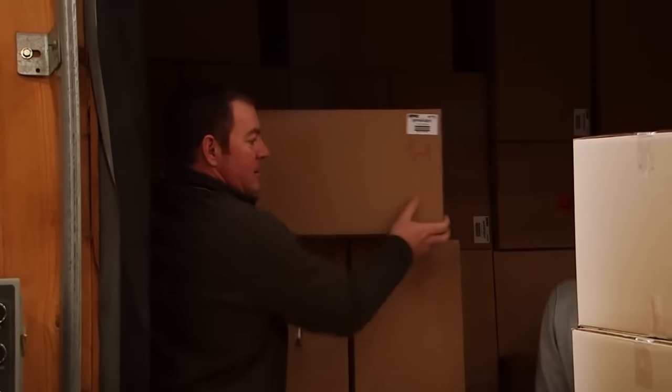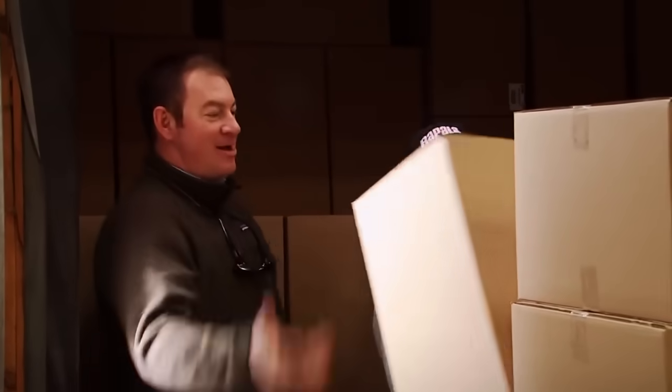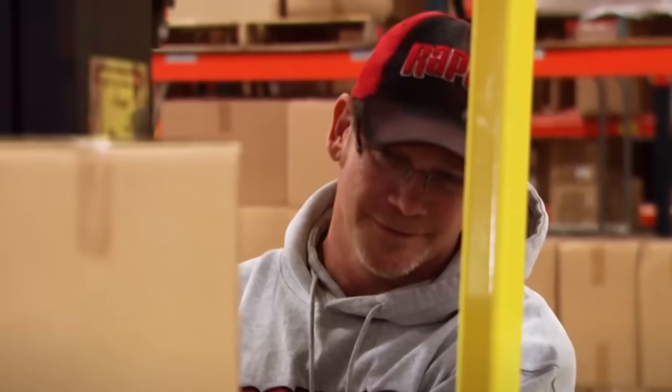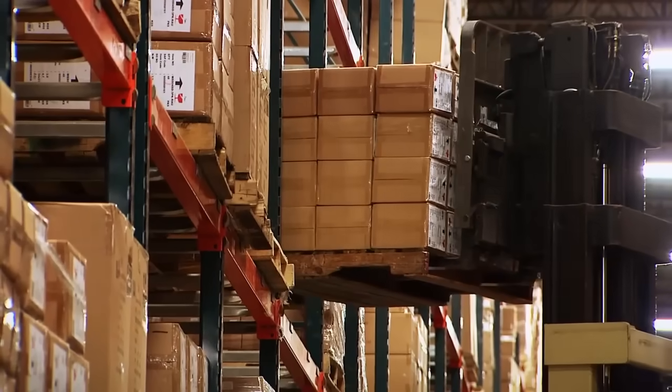We get over 200 of these a year, as well as over 200 air freights. So did I do that wrong? That's all right. There you go. That's what we do, and it's ready to go. Boxes stack up fast around here. The team unpacks and drops baits on shelves. Then Rapala's pickers get to work.